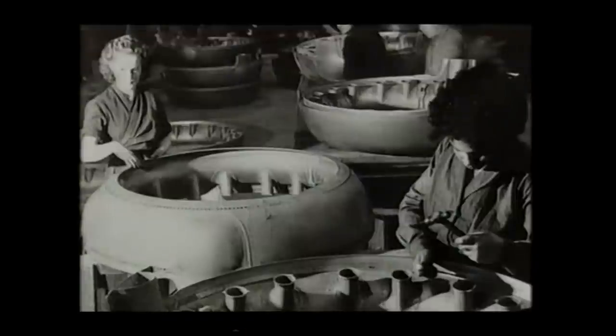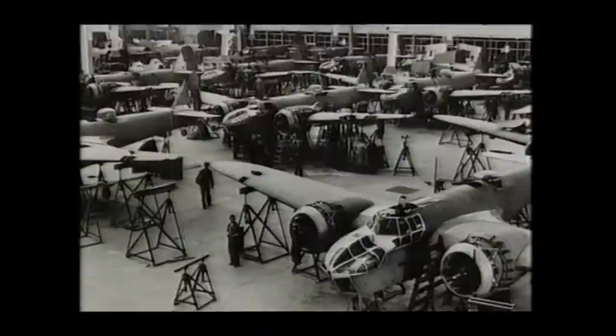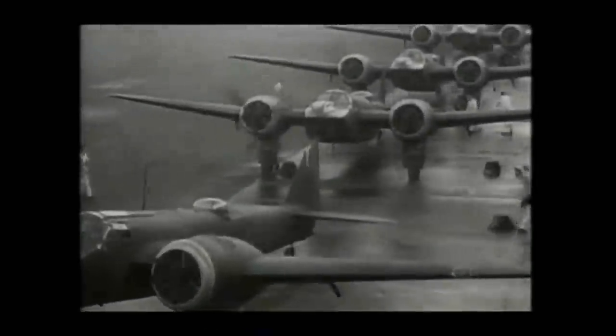His family ran the Bristol Aircraft Company. In 1910, it was the first ever factory set up in Britain to manufacture aircraft, and by the Second World War, it was the biggest. Now 0 hour has struck. The Blenheims are taking off. Bristol created the famous Blenheim bombers, the first Allied planes over Germany in 1939.